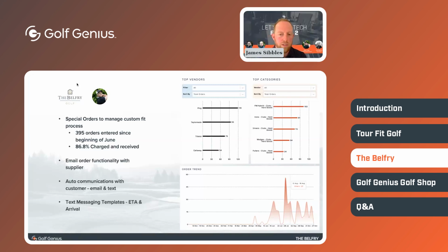Brilliant. No, fantastic to hear. Obviously, such great stories, and really using the product fantastically well with the number of orders there, as we can see, and using that dual communication side of it, so email and text, like you said, in conjunction with one another. With regards to hardware brands, is it quite similar to Tom? Have you got a good array of hardware brands?